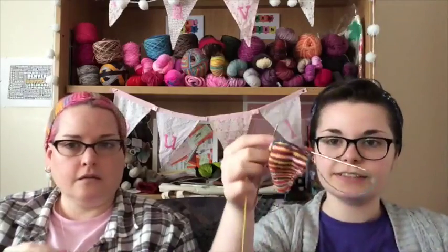And now we're going to talk about what's on our needles. So what's on your needles, Dammy? I am still working on my Wonder Woman socks. I finished the first one, and I've started on the foot of the second one. This pattern is the French Vanilla Cappuccino Socks.